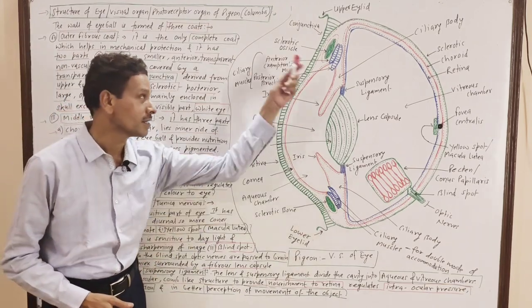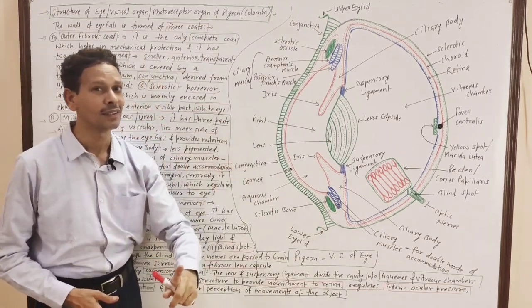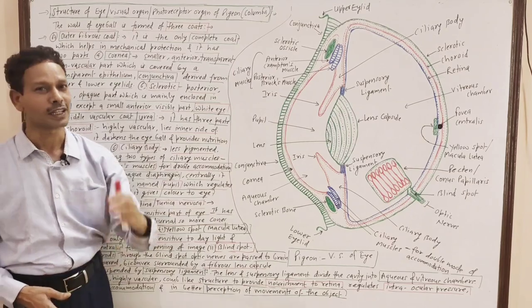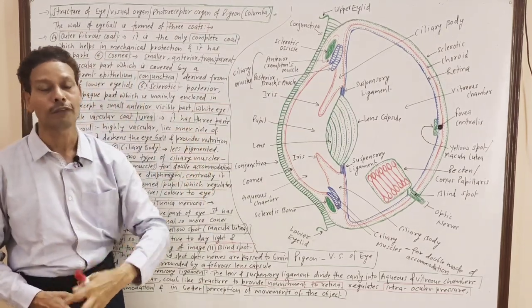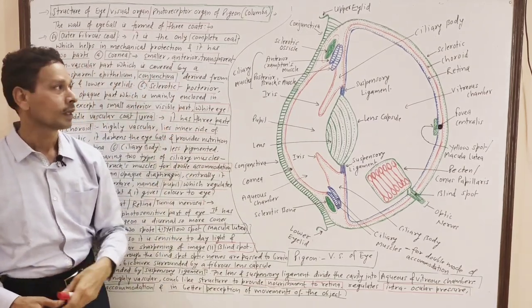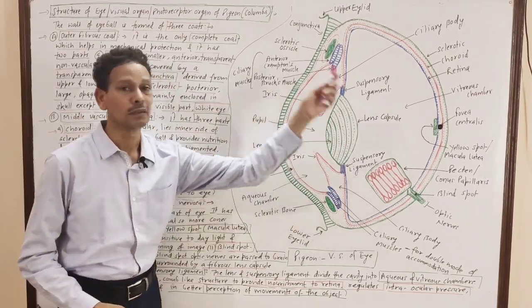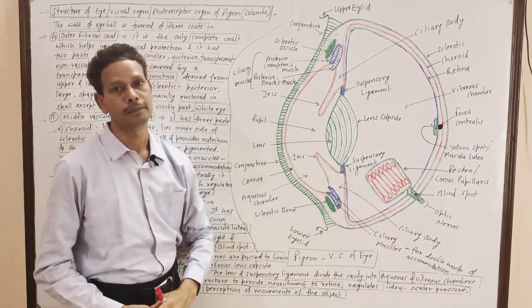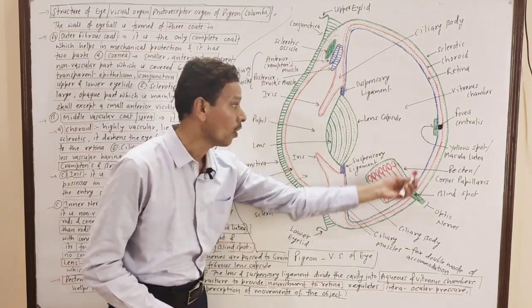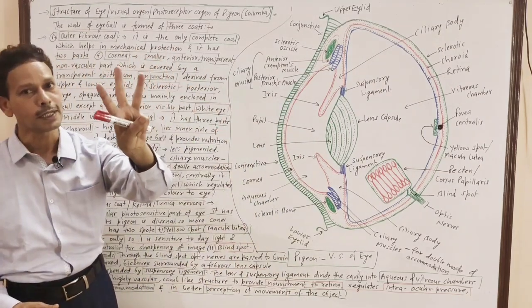In today's lecture, we'll cover another important topic for BSc second year fourth semester students. Final exam topic: structure of the eye in the case of pigeon. Dear students, the eye of Columba livia is the visual organ, the photoreceptor organ. In the pigeon, the complete eye is named the eyeball, and this eyeball is formed of three coats.